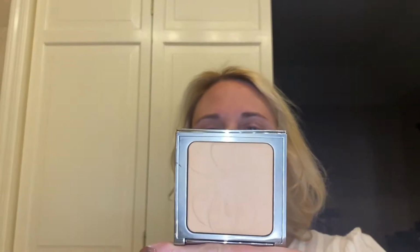Next, we're gonna go in, I don't know what to call this. I don't wanna say it's a powder and classify it as my favorite powder, although it is a powder. And this is the Sisley Blur Expert powder. I put this down after my primer, but underneath my foundation. And it really helps blur out my pores.